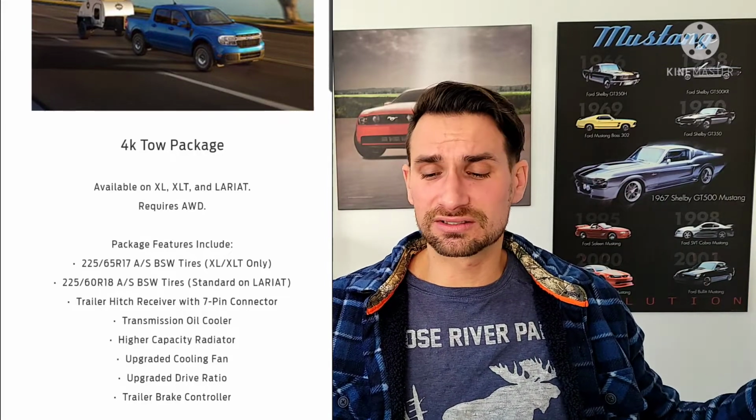If you're keeping it 20 years, well then who cares? Because your Maverick in 15 or 20 years isn't going to have a huge value still attached to it. Vehicles, when they get that old, aren't worth a whole lot. So let's just see what kind of price this gives us.